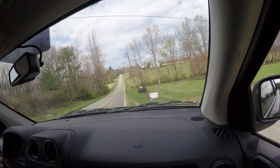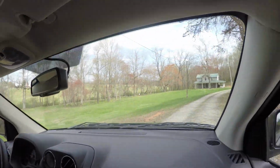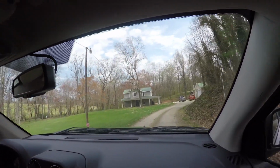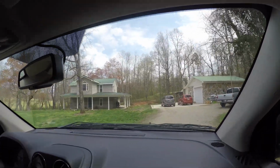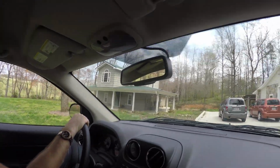There's a little bitty house. Crazy. Andy Elliott's the owner. Yep. So, this is nuts. I would never have guessed this. This is supposedly a world-renowned guitar builder in this little bitty place.